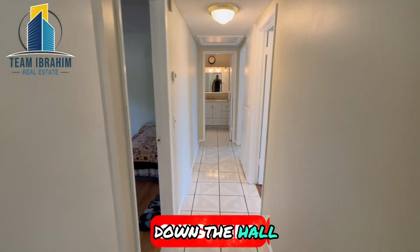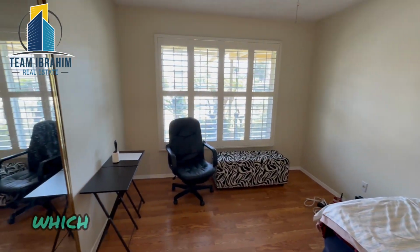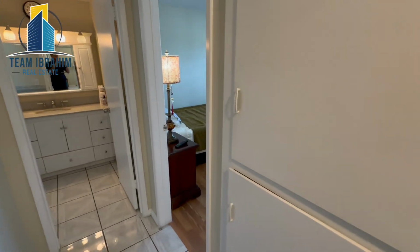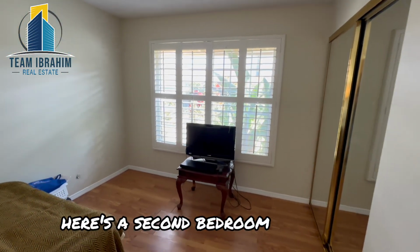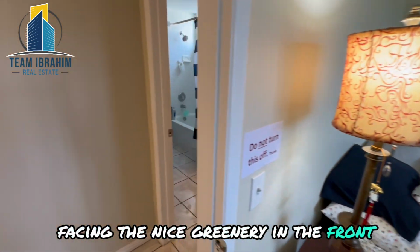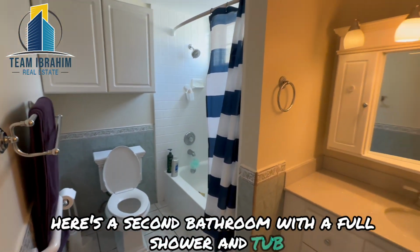Down the hall, we have our first bedroom, which has plantation shutters facing the front. Some cabinets in the hallway, linen closets. Here's a second bedroom with more plantation shutters facing the nice greenery in the front. Here's a second bathroom with a full shower and tub.